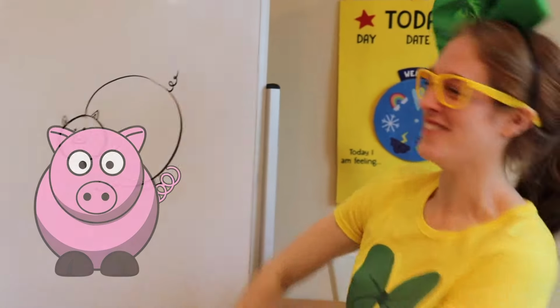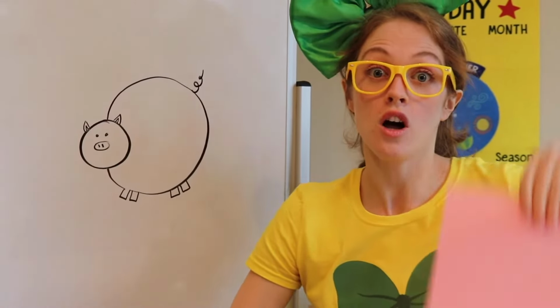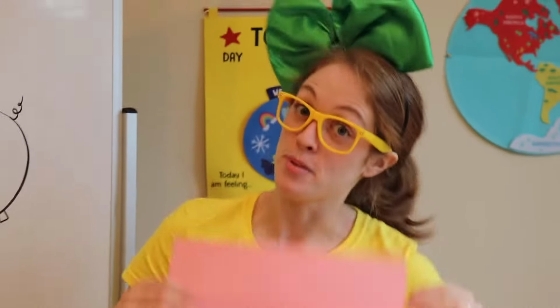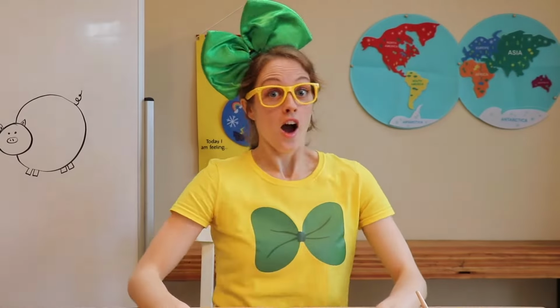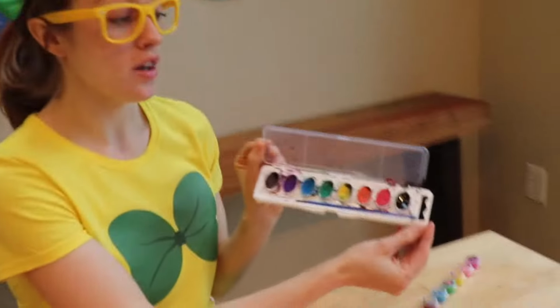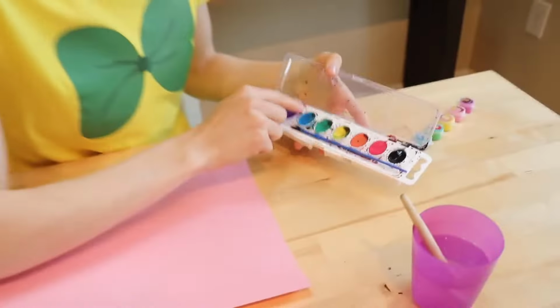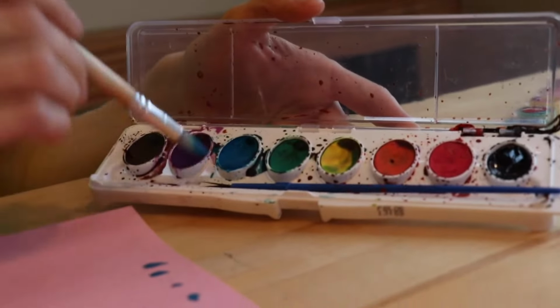Woohoo, good job. All right, well now that we drew this pig on the whiteboard, what if we paint one on this piece of paper? This is a pink piece of paper because most of the time piggies are pink, huh? Okay, are you ready to paint? We're gonna paint on this pink piece of paper. So today we're gonna use watercolor. Watercolor is all dry. Look, when I touch it, there's no paint on my fingers. But when you have a cup of water and a paintbrush, you can dip it in. Ooh, look at that.